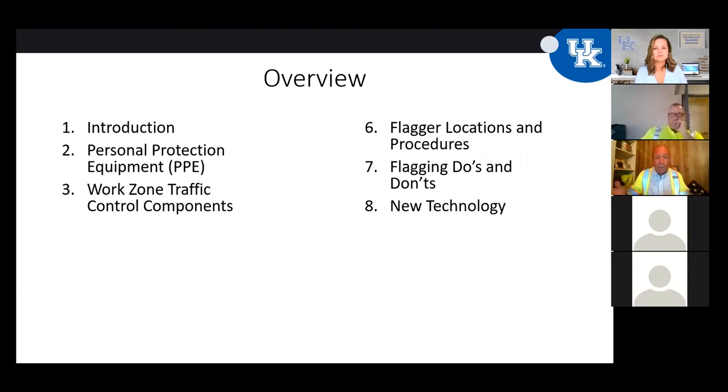Now, when we talk about the crew as well, we also have to look at the driver. The driver is an integral part of this equation. And in today's time, unfortunately, we're dealing with all the distractions that come about with the cell phones and the kid in the back seat, just the noise and the hustle and bustle of the world. And so it's inherent of us to make these safe for the driver, safe for the flagger, and safe for the work crew. So we have to do it. We have to take care of everyone and make certain that we can get them in and out of our work zones as quick as possible.